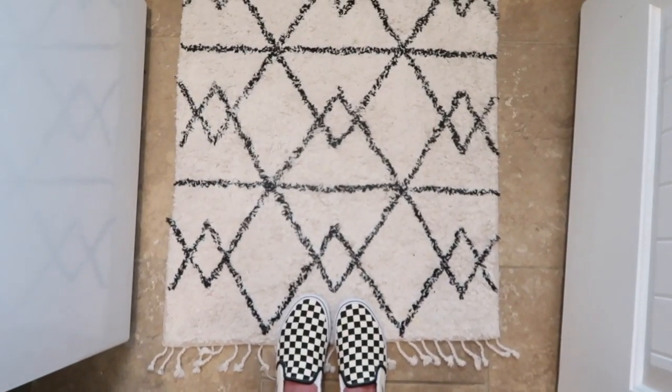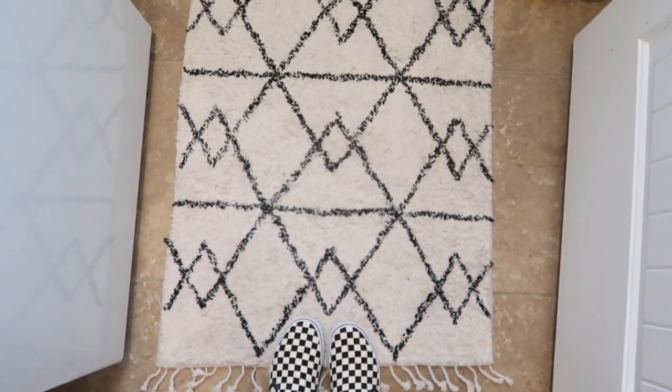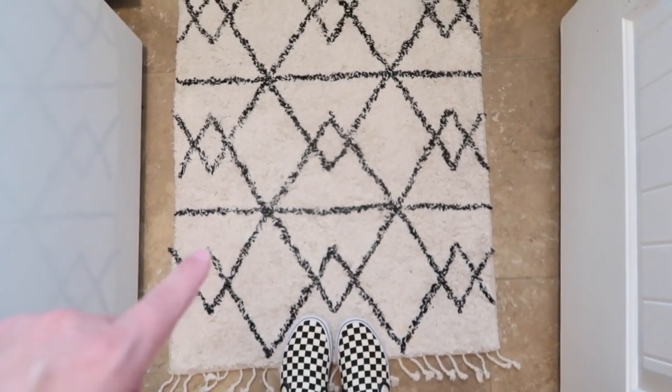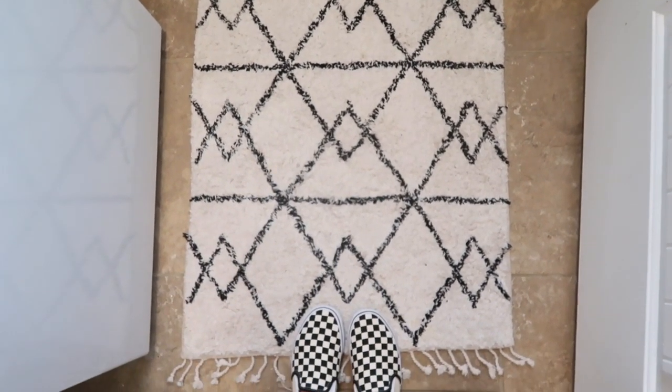This is from Marshall's, and this sign is from Hobby Lobby. So this rug that I'm standing on here is from HomeGoods. It's a really pretty rug. It was really inexpensive, super easy to wash and dry. I just throw it in the washer every once in a while. It's already been washed twice.